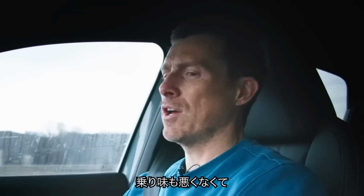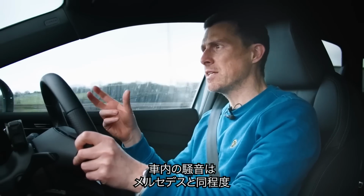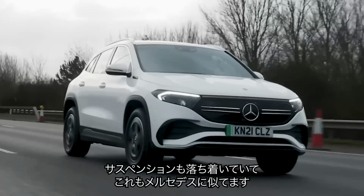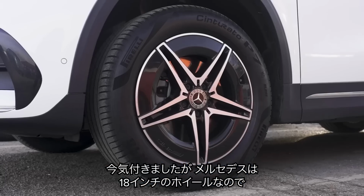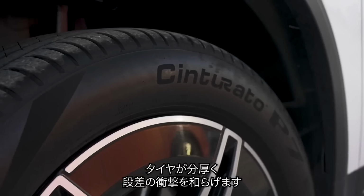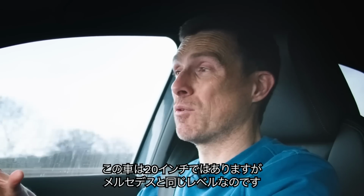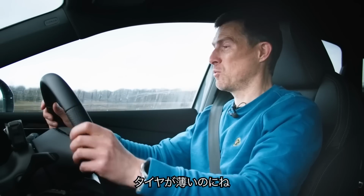As for the reality of driving it, it's fairly nice. It seems quieter than the Nissan, similar to the Mercedes. The suspension's a little bit more settled than in the Nissan as well, quite similar to the Mercedes. Though one thing I have noticed with the Mercedes is that car's on 18-inch alloy wheels, so it's got some big, thick tyres which help absorb bumps, whereas this is on 20s. It's easily as comfortable as the Mercedes, despite having those bigger wheels with less tyre sidewall, so that's good.